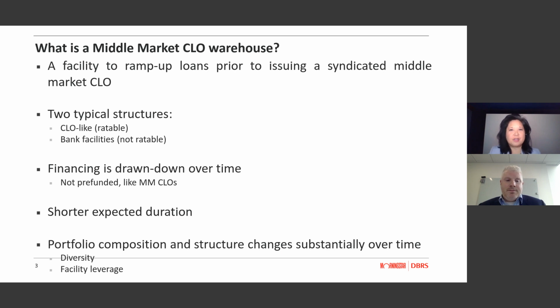Jerry, if I could jump in here, if the financing is changing over time, I assume the portfolio would also change over time. What impact, if any, is there on various components such as diversity, leverage, or other components that you identify as being important?